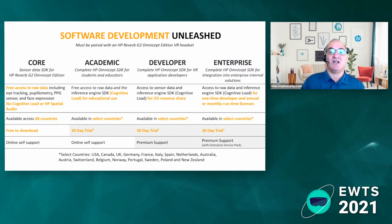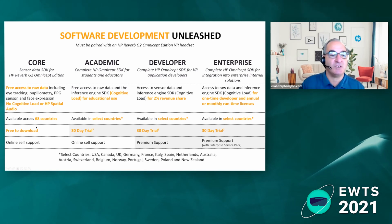Now, I know this slide is a lot of information, but if you want to look at it quickly, it is divided into 4 swim lanes. I start on the left-hand side. The headset, you can buy it today through wherever you can buy HP products, right? It's available in 68 countries plus. So if you buy a headset the way you buy HP hardware, you can download the core SDK free of charge, and you'll get access to all the sensories I talked about. You do not get cognitive load or HP spatial audio.